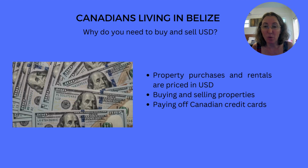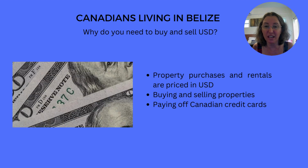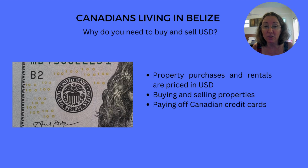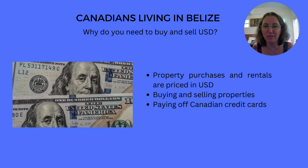The next thing is, what about Canadian credit cards? You might be using yours here. And one thing people don't know is that often there is a huge surcharge on the foreign exchange rate if you read the small print. So you do need to pay those off and transfer money maybe from Belize to Canada. So I'll talk about that and also give you some advice on credit cards.